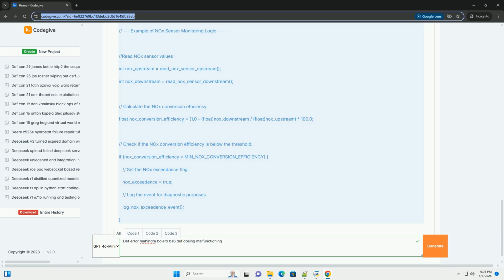Important considerations. Calibration data: DEF systems rely on calibration data stored in the ECU to ensure accurate dosing. This data specifies the relationship between sensor readings, engine operating conditions, and the required DEF flow rate. Incorrect or corrupted calibration data can lead to malfunctions. Security: access to modify the ECU software or calibration data is typically restricted for security reasons. Unauthorized modifications can have serious consequences.